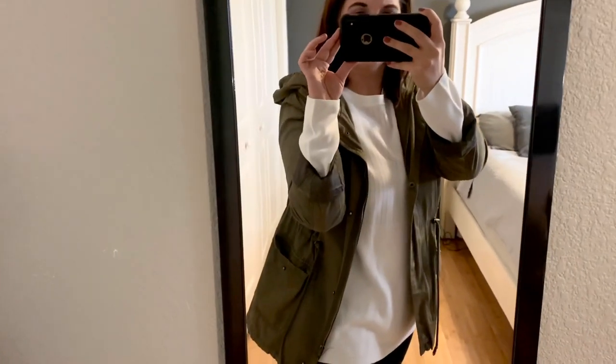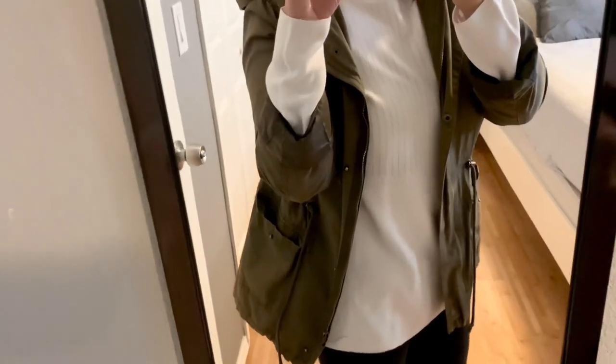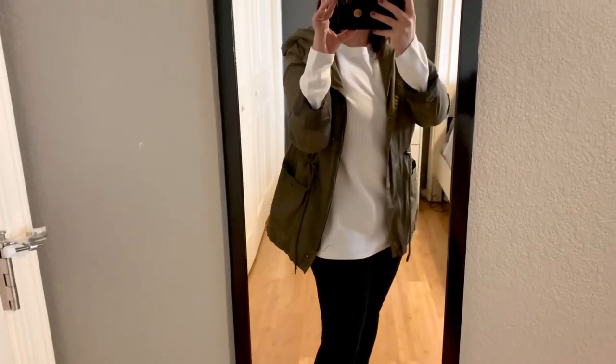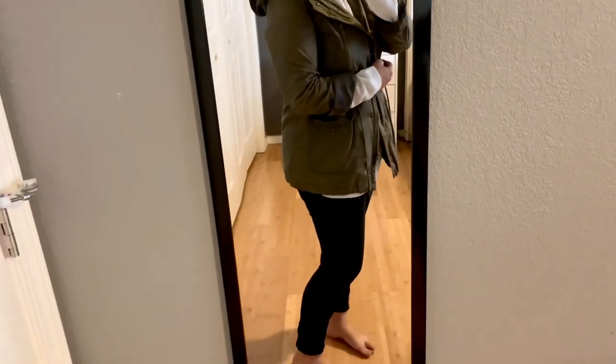It's hooded, it has a cinch waist, it has these pockets that are nice. I will just stick this on over the top of a sweater and a pair of leggings, and I feel like I look put together, and it's also highly functional with the hood.